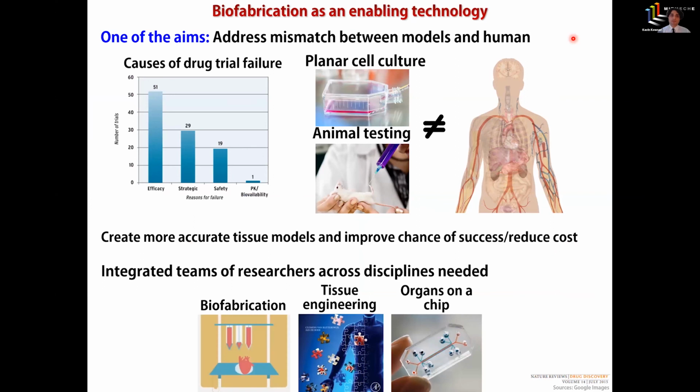One of the primary aims of biofabrication is to create more accurate tissue models or microenvironments. For example, one of the biggest causes of failure in drug trials is efficacy, and that is due to the mismatch between traditional cell culture or even animal testing methods compared to the actual physiology of the human body. So if we could come up with tools that create more accurate tissue models, then we can not only improve our chances of success, but also reduce costs.